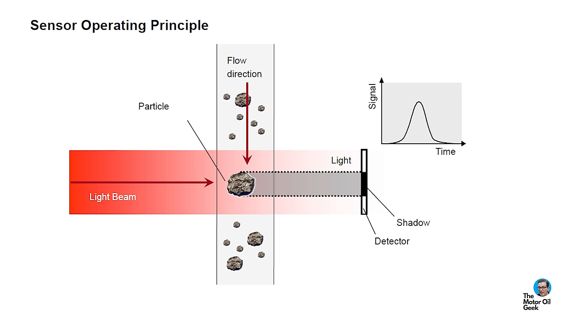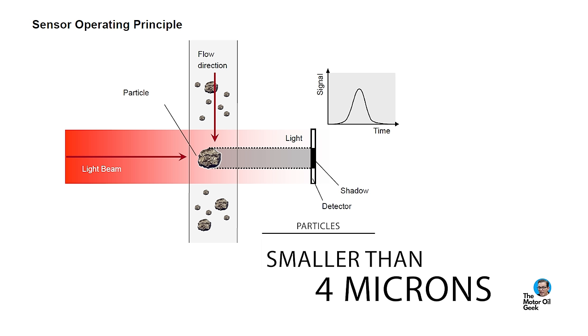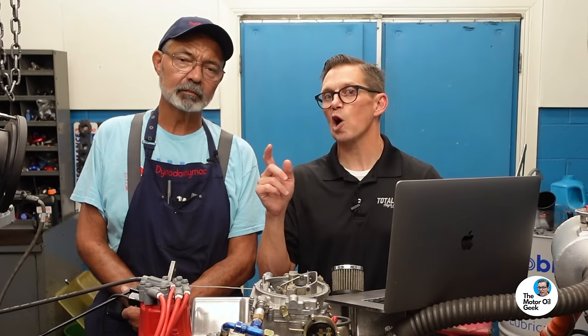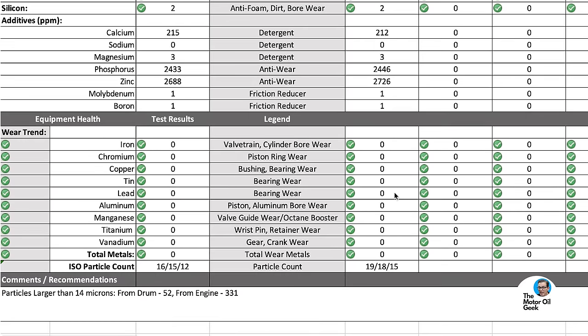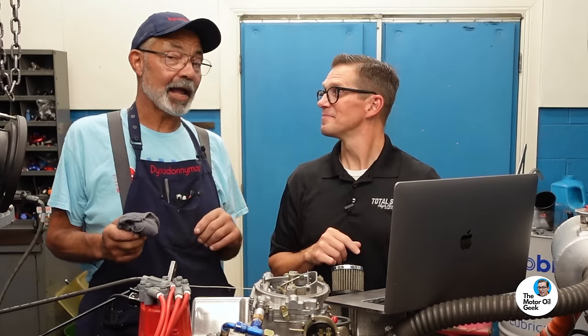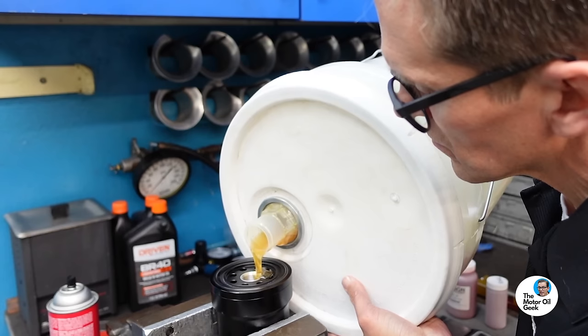Correct. And they break it down into three numbers. The first number is essentially particles larger than 4 micron, then the next one is particles larger than 6 micron, then the last one is the particles larger than 14 microns. So 4, 6, 14. The ISO number for the oil out of the drum was a 16, 15, 12. The sample that came out of the engine was a 19, 18, 15. Which basically means that the oil that came out of the engine before it ran actually had more particles in it than the oil that we put into the engine. The oil we put in the filter was cleaner than the oil that came out of the engine.